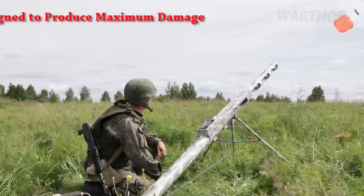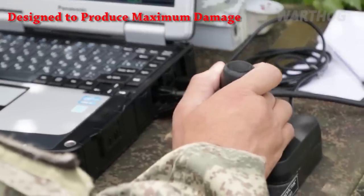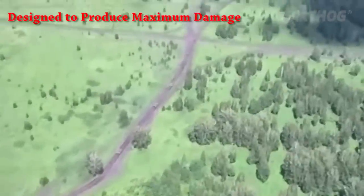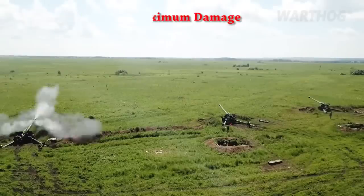The Russians can use the Krasnopol to destroy civilian targets such as apartment complexes, houses, and buildings where non-combatants are taking cover. Each artillery battalion is usually outfitted with 200 Krasnopols, so you can imagine the damage these shells can cause.